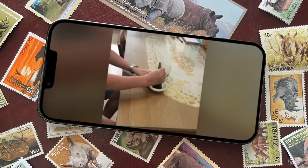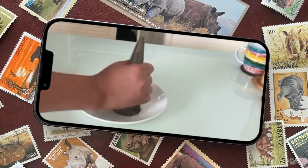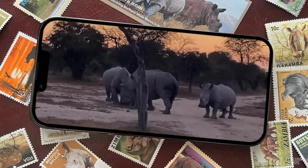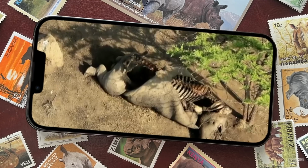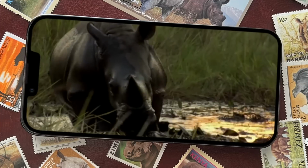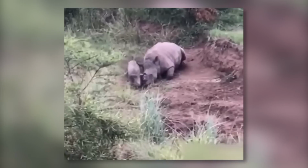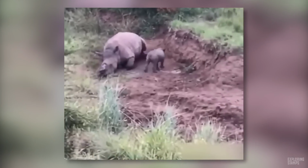Vietnam and China are considered the 2 largest markets. Horns are used in traditional medicine for hangovers, to reduce fever, even cure cancer, although there is no scientific evidence to support these claims. Kruger National Park has been the hardest hit. Carcasses are discovered on a daily basis. At the current rate of poaching, authorities say the animal faces certain extinction. Another consequence of poaching is that rhino calves are often left orphaned.